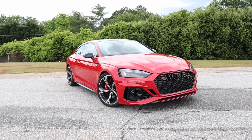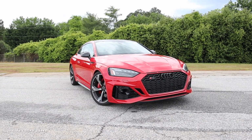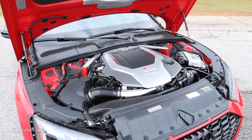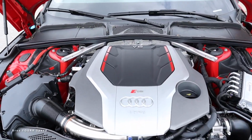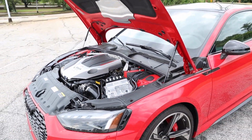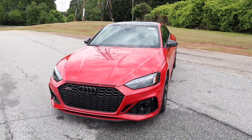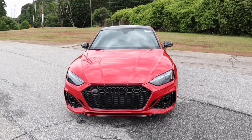So this RS5 is finished off in Tango Red with an MSRP at just over $88,000. Underneath the hood, you'll find the 2.9 liter twin turbo V6 that is paired to the 8-speed automatic transmission, pumping out 444 horsepower, 442 pound-feet of torque. That power is sent through the Quattro all-wheel drive system.